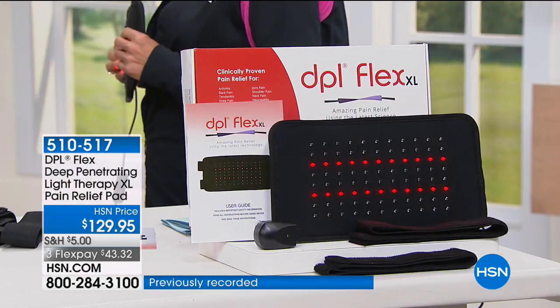That was the whole reason we made the treatment area 96% larger than the previous one, with 46% more lights. So you would have to do fewer treatments. And you could treat a larger area.